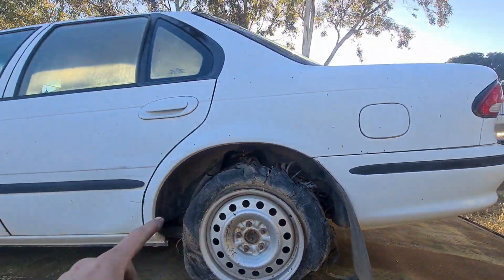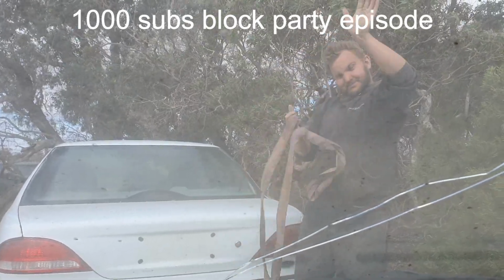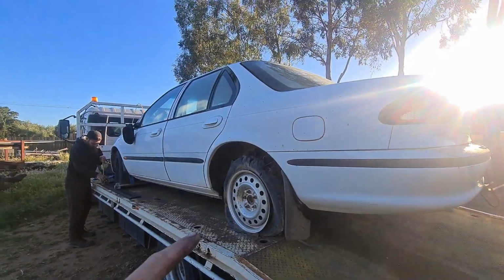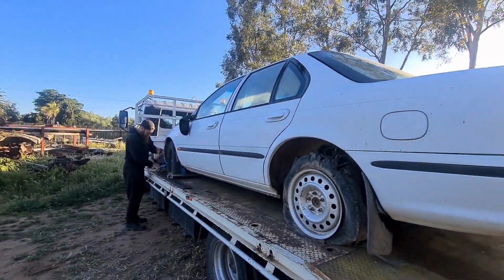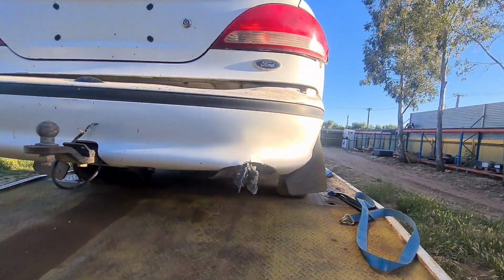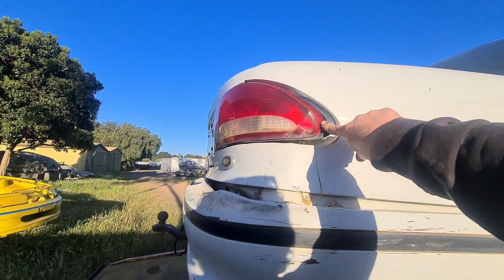So this was a paddock basher at Dale's block. You guys would have seen that video before. The tire popped, ripped the caliper off. The mirrors have fallen off for some reason. Just Dale things, I guess. And this bumper has been melted from the exhaust. And also there's a dent here that's pretty big and pushed the tail light out.